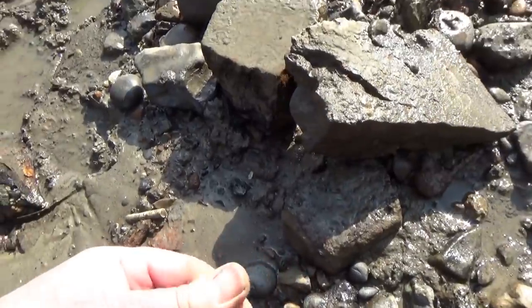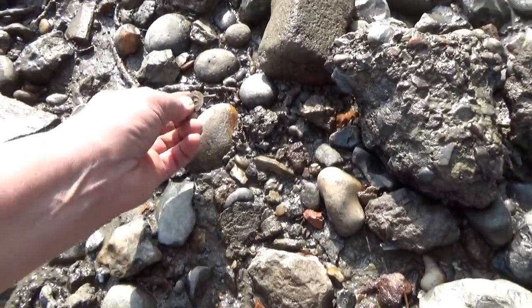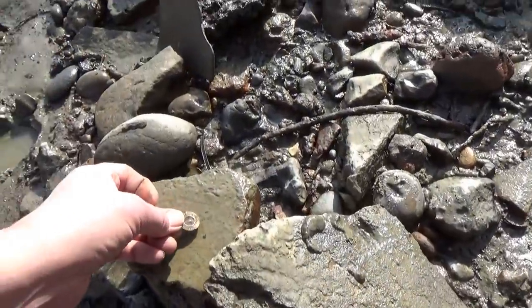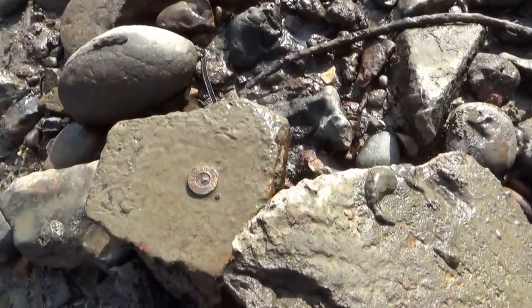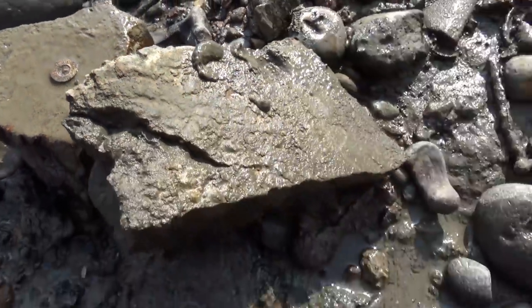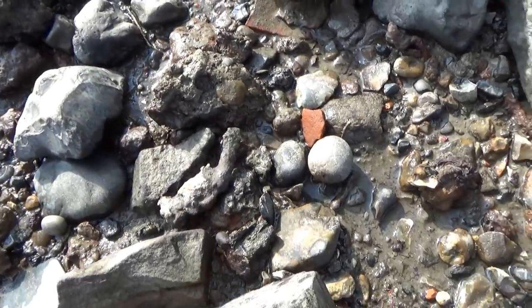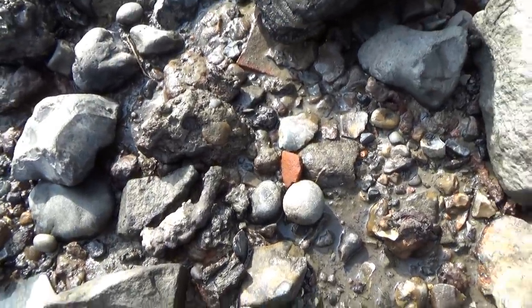Excellent. Let's give it a little rinse off. But I tell you what, I'm going to have another look around in this little area first. I shall put that safely down there where I don't forget about it. There it is, look. That's a lovely little button. A button with a name. Never underestimate it. It can take you to places you never imagined you'd go.